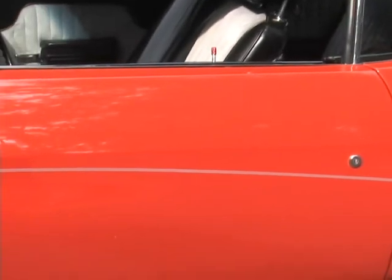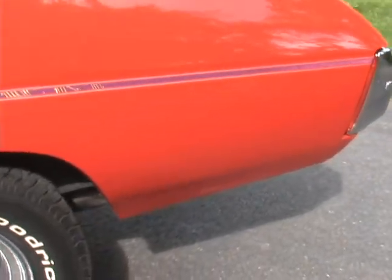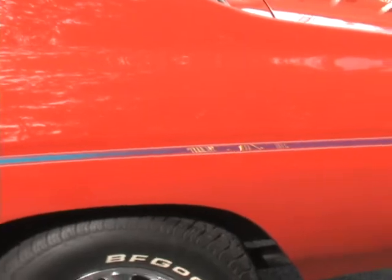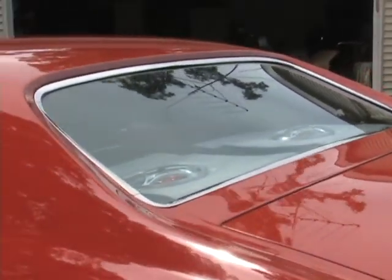You'll see the door handles on this car are shaved, and also the marker lights, both rear and to the front, are leaded in. Really nice appearance to the automobile. The car has brand new glass. Both rear glass and front glass are brand new.